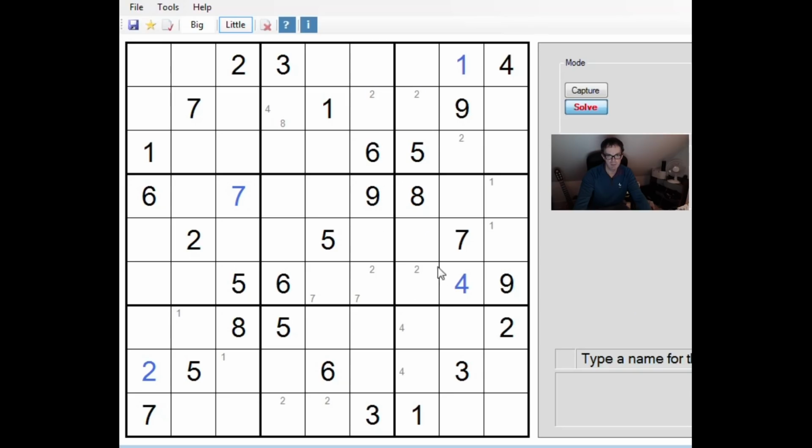I'm going to have to remember my 2's are a bit misleading in terms of my pencil marks here, but I do want to keep track of the X-wing that we found, just because X-wings aren't typically easy to remember. So let's just have another look at column 8. We've got 2, 5, 6 and 8 to place, so this is restricted. This has to be a 2 or a 5. This has to be a 6. That's the only thing that will fit in there. Look, let's put that in. 6.